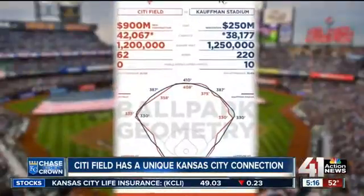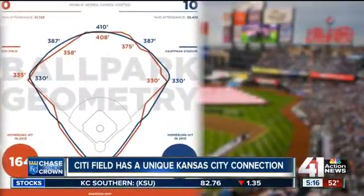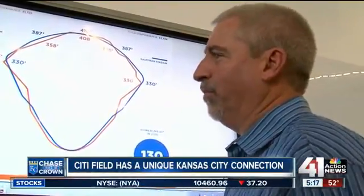This is a comparison of the shape of Kauffman Stadium and Citi Field. Blue is the symmetrical K. Orange is Citi Field. Citi still has some ins and outs that create some unusual hops off the wall that are more difficult to field.